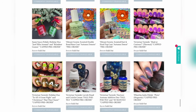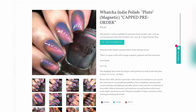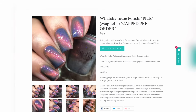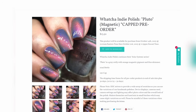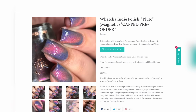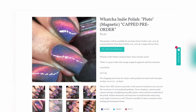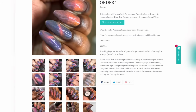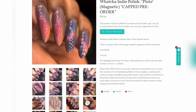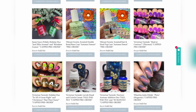And from here, I would say the one that I think is most interesting is the Wetcha Pluto. This planet series, or their solar system series, has been so beautiful. I love the magnetic pigment in this one. The base is not my favorite. It's an interesting contrast, right? I appreciate how shifty it is in that way. But I would say the magnetic pigment in this is my favorite part of the polish. So even though it would definitely be very unique to my collection, I don't really feel that compelled to add it. And unfortunately, again, not really feeling anything else.